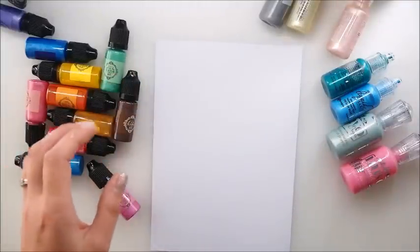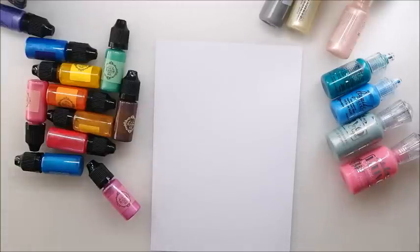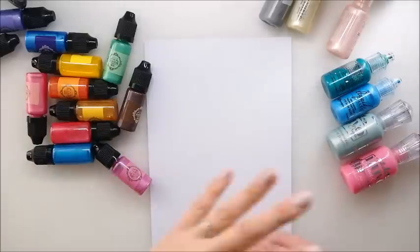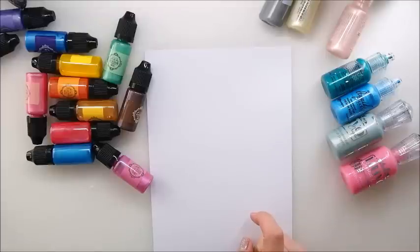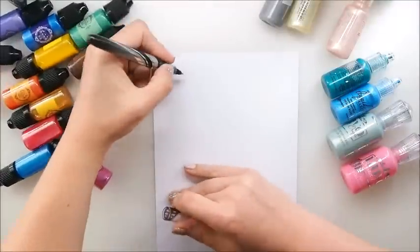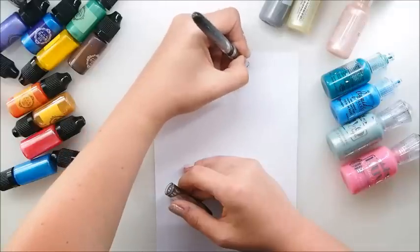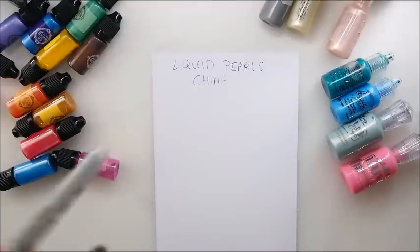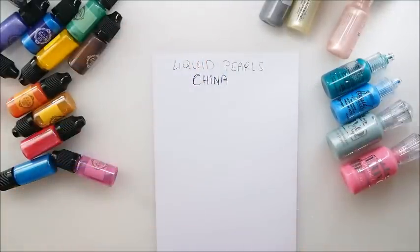The 12 colors cost, let me tell you, 15.50 euro. That's a very good price, free shipping, and I was waiting five weeks for them to reach my home, but I just had to try it for you, of course. Let me grab some pens and write it down. Liquid pearls, China. That's gonna be interesting to find out how those really are. Are they that good? Is it worth it, or is it a pure waste of money? So we're gonna find that out.